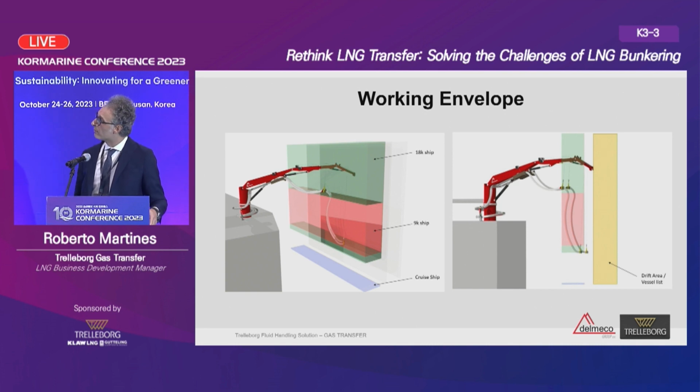Obviously, being able to bunker a cruise ship with a manifold that is a few meters above the water surface, and at the same time bunkering a 25,000 container ship, it's a completely different game. And that's the reason why we like to stress the attention on the working envelope, because we feel this is a solution which could cope with the needs of operators that like to challenge themselves with different types of scenarios.